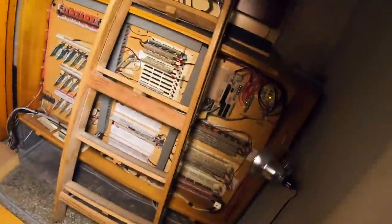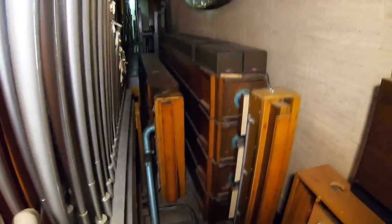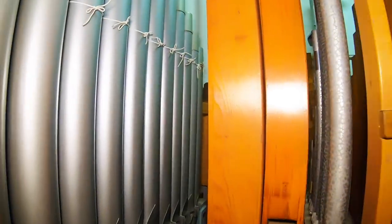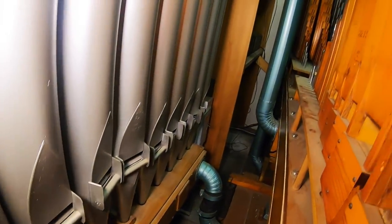Underneath we go to get into the solo area. Back here behind the grate is the relay. Ladder for reaching the tops of the pipes. Here's the door into the solo. There's the diapason right in front of us, against the back wall. Big decked pommer.